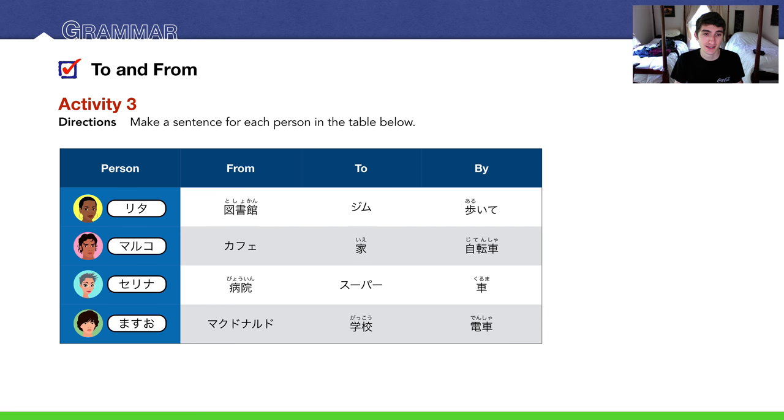Rita wa? The most basic sentence we could say is 図書館からジムまで歩いて行きました. Rita went from the library to the gym on foot. 行きました, right? Went. Past tense. You could honestly move these around in your sentence because Japanese is flexible. Rita wa 歩いて 図書館からジムまで行きました. So Rita on foot went from the library to the gym. You could even separate kara and made and put 歩いて in the middle. Rita wa 図書館から歩いてジムまで行きました. That's fine as well.